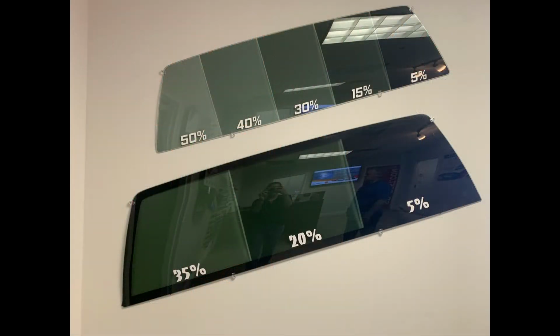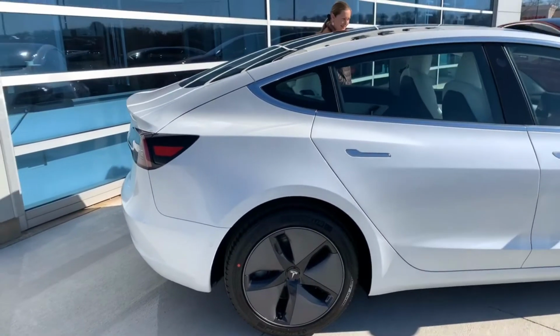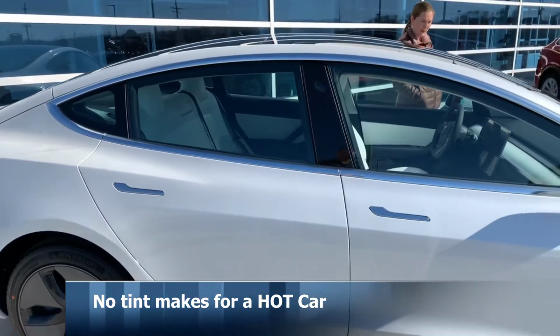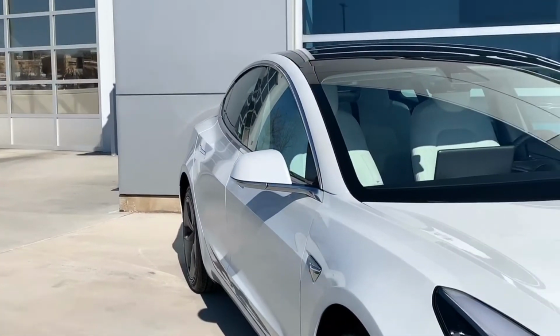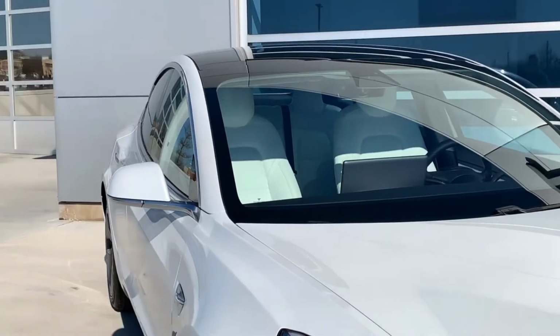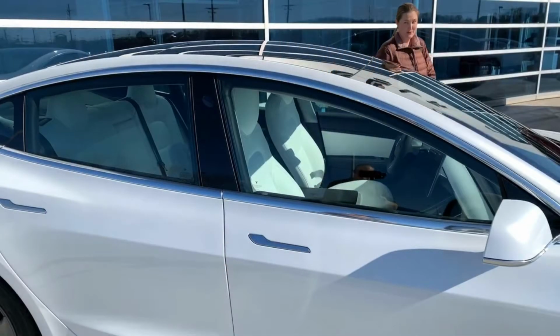What are you thinking? Yeah, you know, there's a couple days a week that I have to wear a tie, especially Sundays when I go to church. So having a suit jacket and a tie, you want your car as cool as you can be, and the less it has to work with the air conditioner, the more energy I save, which saves me money in the long run. So I think Stratus is definitely the way to go. Let's just talk about how dark of a tint I want.